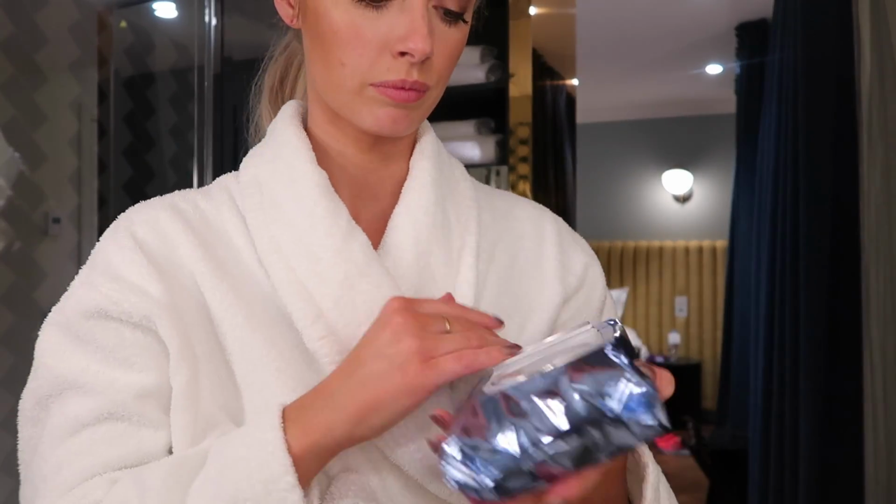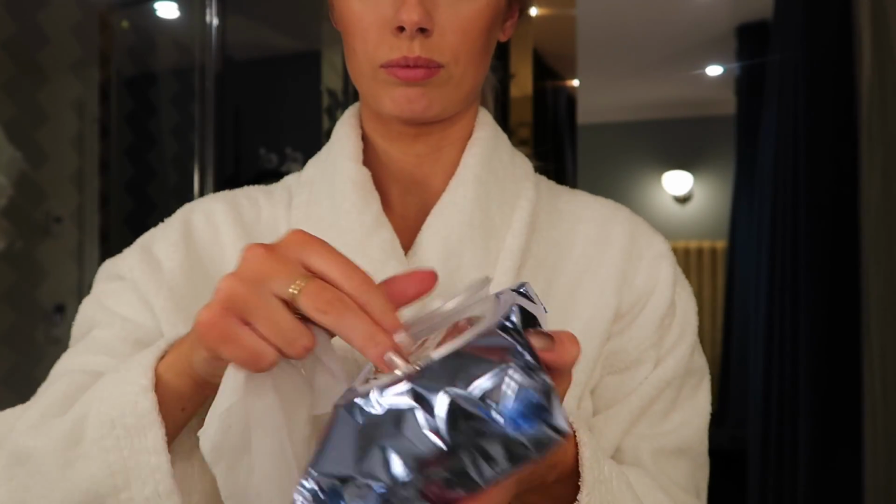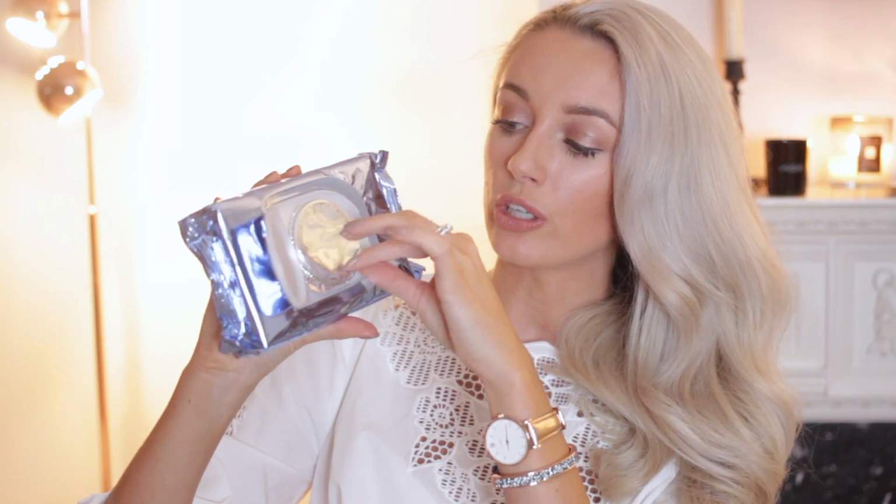This is the Double Wear Long Wear Makeup Remover Wipes, so I guess it has been designed with that problem in mind, that Double Wear is so good that it doesn't come off, and they've made these face wipes especially for that purpose. But I guess because of that it will help with waterproof makeup and just more hard to remove makeup. Really lovely packaging. You've got this metallic blue packet and then they are sealed up for keeping the wipes hydrated.